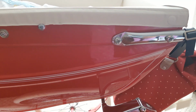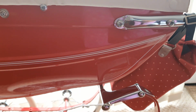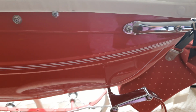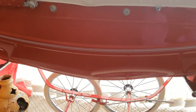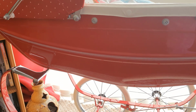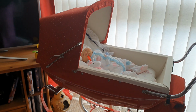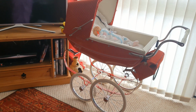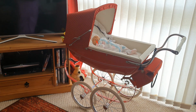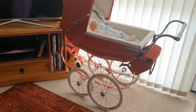I did see the Silver Cross factory on one of those how they do things programs on the telly, and they did show how they do the stripes down the side, and the man just painted it along by hand. It was so cool. And I really haven't got a very steady hand. Stand back so you can see all of it. So I was quite in awe of that. It's quite fascinating to watch.